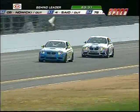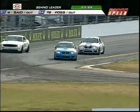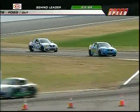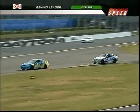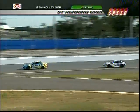And Charles Espenlaub has 3 laps less fuel than Matt on board as well. They pitted just a little bit earlier. Terry Borchella, though, still in the mix. Another 4Line car in third. He pitted on the same lap as Matt Plum.